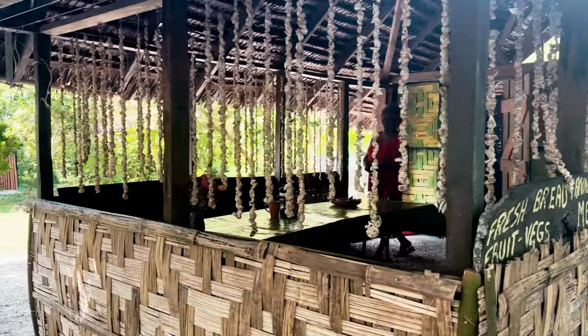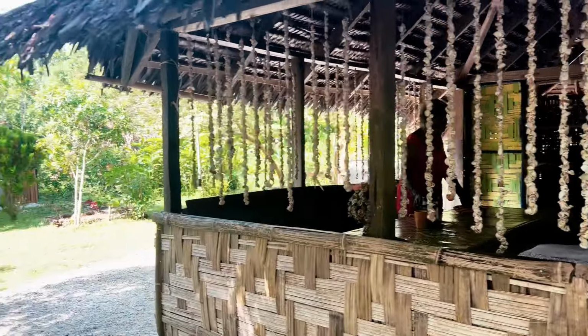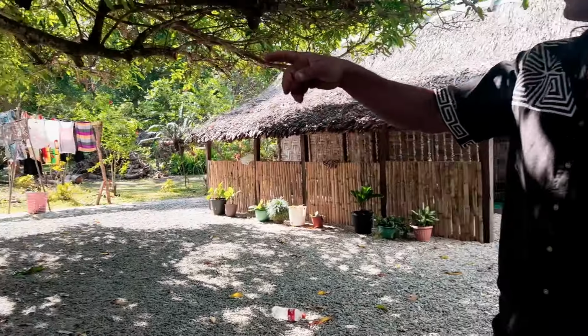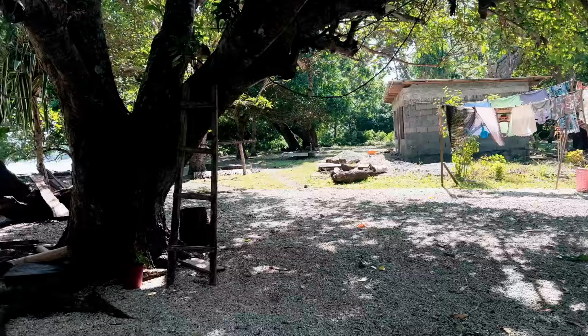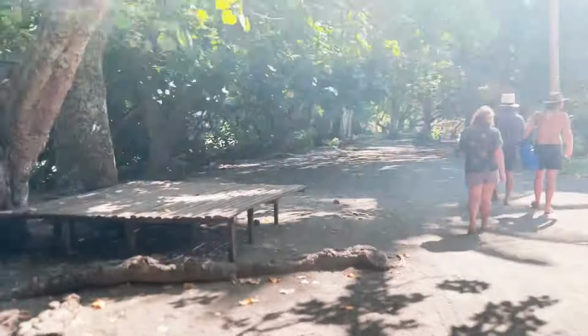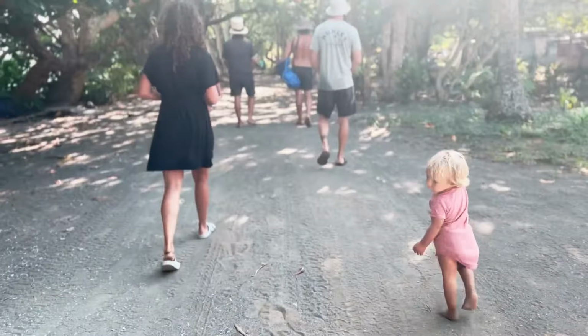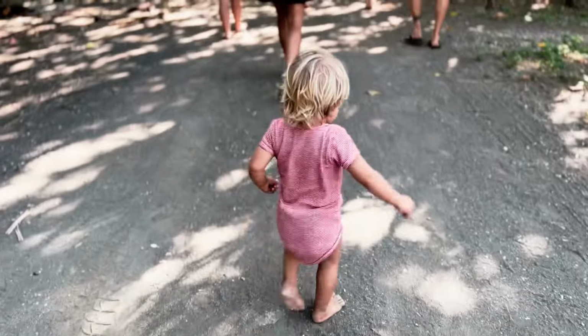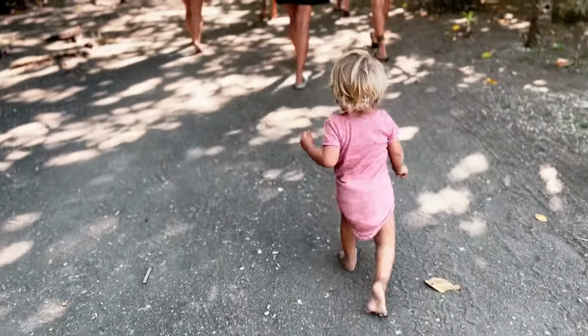Like in all the islands we've been to, the locals take a lot of care of their surroundings. Look how beautiful the step for going up the tree. Are you running? Are you running? I can't catch you, you're so fast.